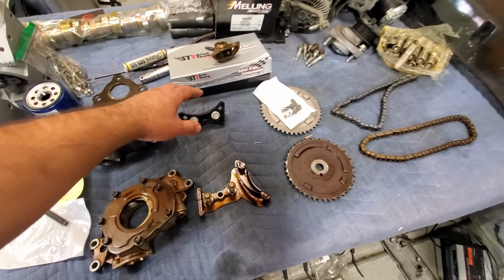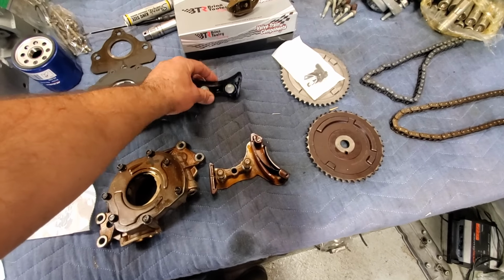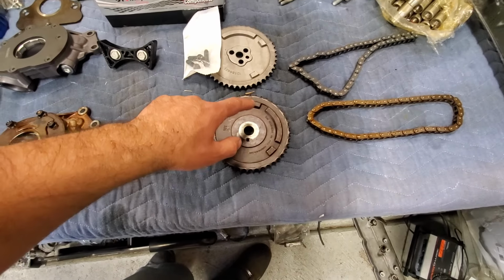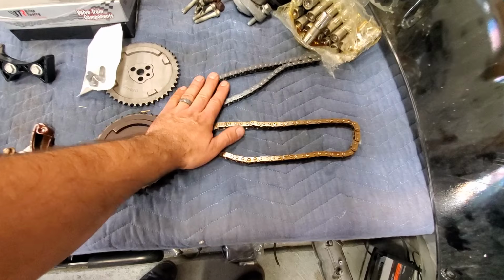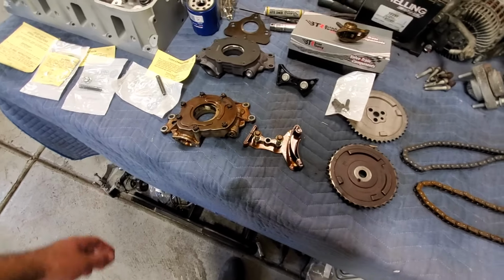We're also gonna be replacing the timing chain guide to, I believe this is just the normal LS3 style. We're moving to a 3-bolt cam instead of a 1-bolt, so we have to change out the sprocket. We have a brand new GM timing chain. I measured these, they're identical. There's practically no wear on the old engine.